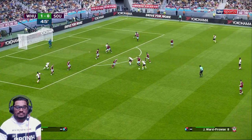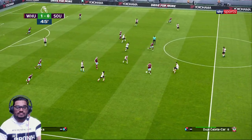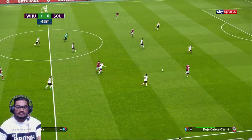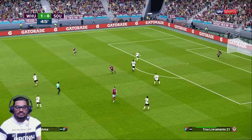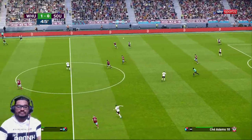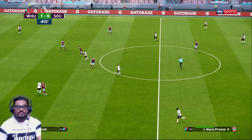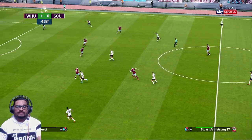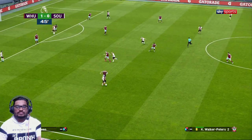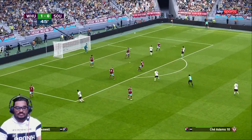Armstrong. Now who's going to be first to this? Could move up a gear here. Lucas Paqueta. Interesting ball. Goes direct to the front line. Ward-Prowse. Walker Peters. Oh, it's played into the area.